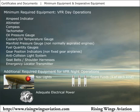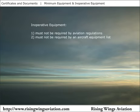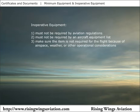An airplane may be flown with inoperative equipment so long as that equipment is not one of these minimum required items. Additionally, if the aircraft has an equipment list, the inoperative equipment must not be listed as required for the flight to be made. Equipment may be required above and beyond the minimum for VFR flight depending on the airspace you fly and the purpose of your flight.